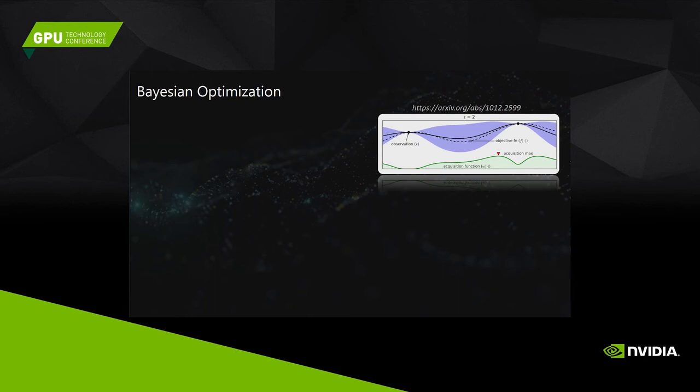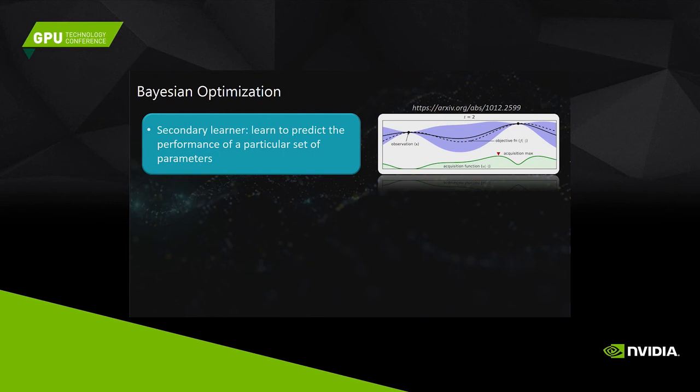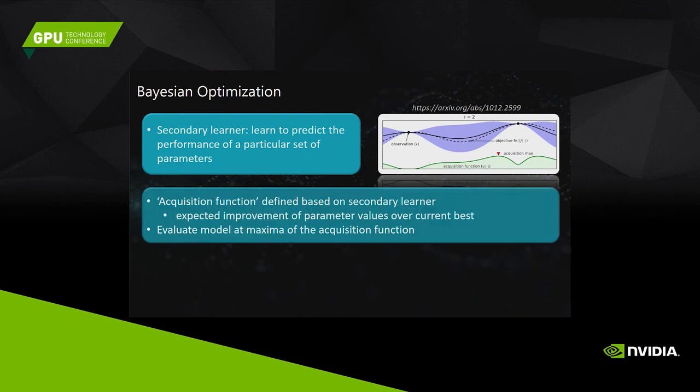And what we do in Bayesian optimization is we find a secondary learner that learns to predict the performance of our parameters. Our goal here is, instead of keep trying, to find a secondary learner that can predict for us how different sets of parameters will perform. And we define an acquisition function based on that secondary learner, and that acquisition function will help us find the areas in the parameter space where we should sample and pick a new set of parameters to evaluate.